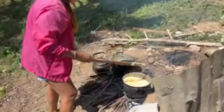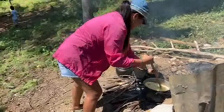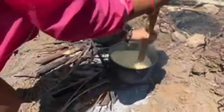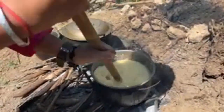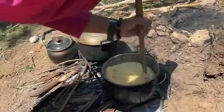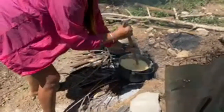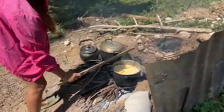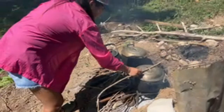It's so hot! Oh, easy. You use this one. That's pretty easy to use. Spatula, stick, bamboo stick. Yeah, spatula. Bamboo spatula. And then cover it.